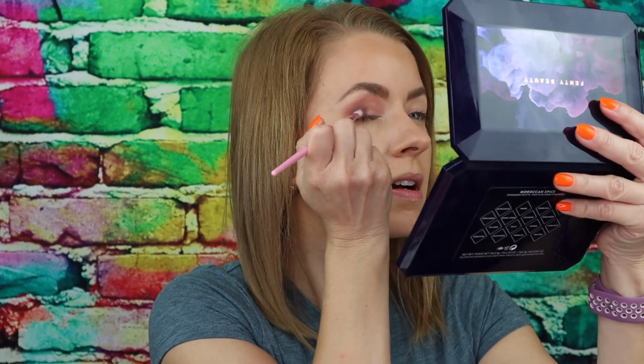I'm gonna wipe off my brush a little bit. I'm actually gonna pick up another brush just to kind of blend it out a little bit easier. It's gonna be a very simple, easy to recreate eye look. I think all of the eye looks I create are easy for you guys to create.